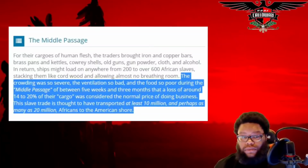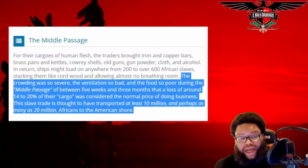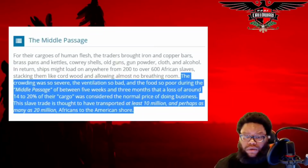Thought. This slave trade is thought to have transported at least, they weren't sure. That's a guess. It's thought to have transported. You don't know. Where's your source? If this slave trade is thought to have transported at least 10 million and perhaps maybe as many as 20 million, where's your source? You got to look at the key words that they're using, guys. It is thought to have, perhaps.